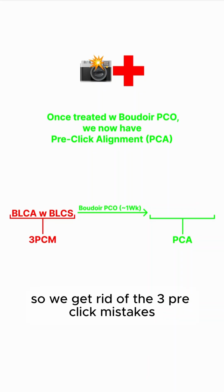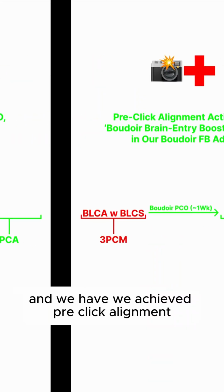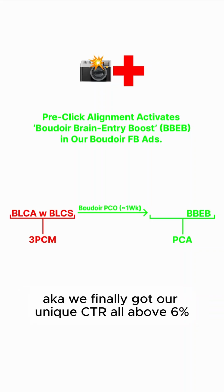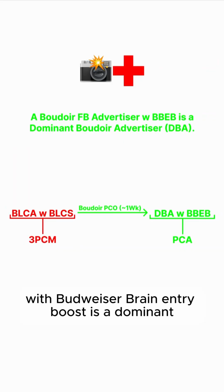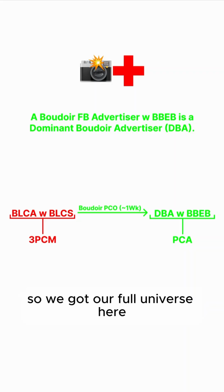Now, once treated with Boudoir Pico, we have pre-click alignment, PCA. So we get rid of the 3 pre-click mistakes, and we achieve pre-click alignment. Pre-click alignment activates Boudoir brain entry boost in our Boudoir Facebook ads, aka we finally get our unique CTR above 6%. We also know that a Boudoir Facebook advertiser with Boudoir brain entry boost is a dominant Boudoir advertiser, a DBA.